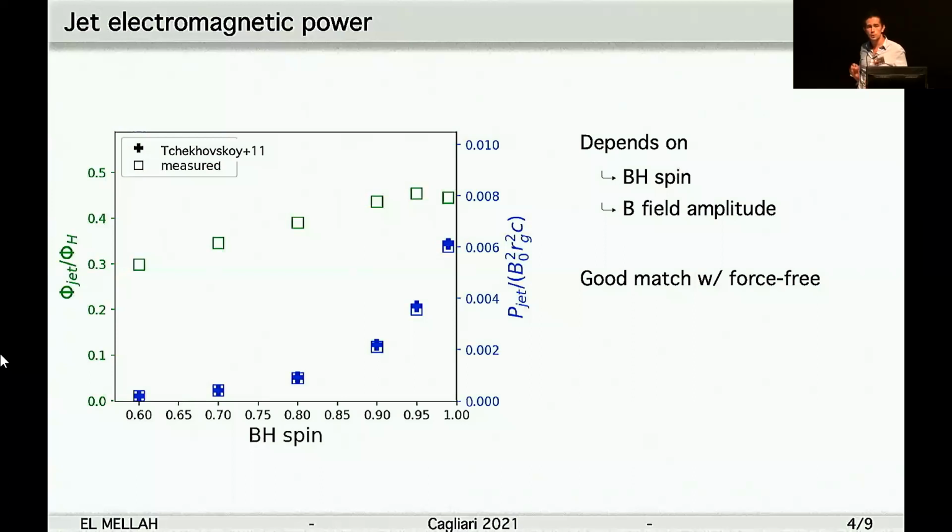So we computed, for different black hole spins, the magnetic flux in the jet region that you can see in green on the left axis. And we also computed the Poynting flux that you can see in blue on the right axis, in this jet region. And provided we use the correction term at high spin introduced by Tchekhovskoy and collaborators 10 years ago, we retrieve a dependence on the black hole spin which matches what you expect in the force-free approximation. So that's a good check.